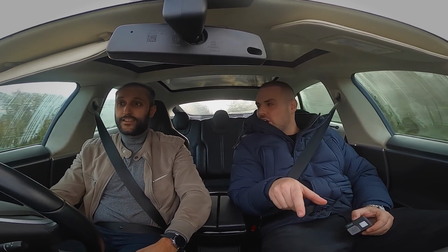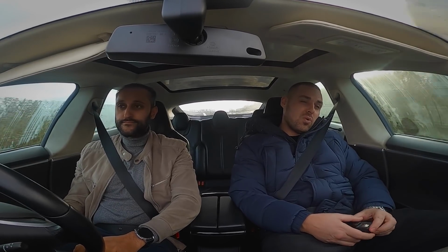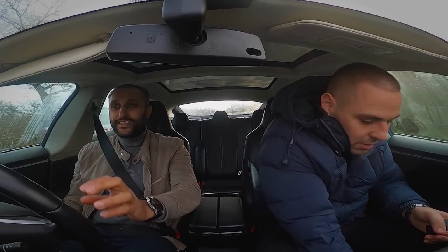How much was this new? Do you know? These were around 90,000 new. So it's 60 now, but it's done 130,000 miles on it. So it's depreciated quite a lot, I suppose. From that, there's a new G-Wagon in front. A new G63, that.